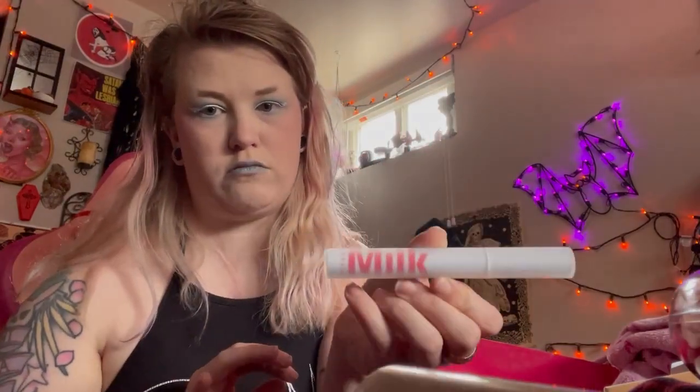I'm not even showing you the bottle. I'm like, look, it's so nice. This is the bottle. It's Milk. Oh, touching it is so fun. It's got ridges, and it's rubbery almost. You hear that? Yeah. Ooh. I'm not gonna use it because I have to do a whole other look after this, but ooh.